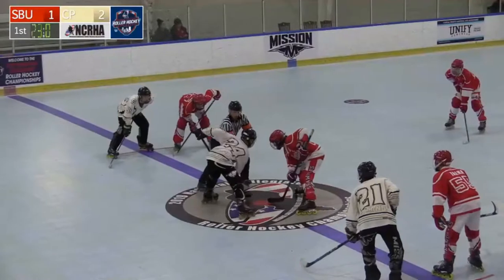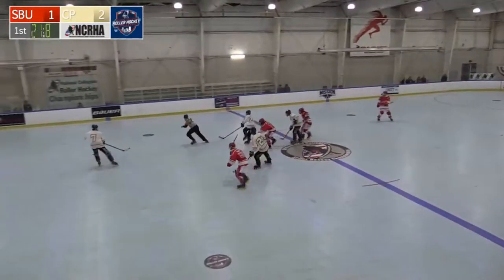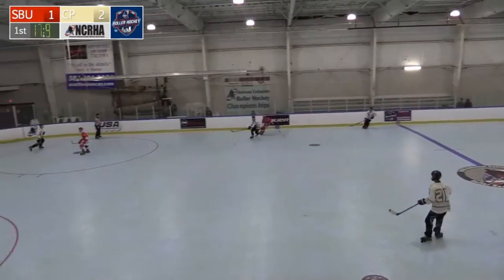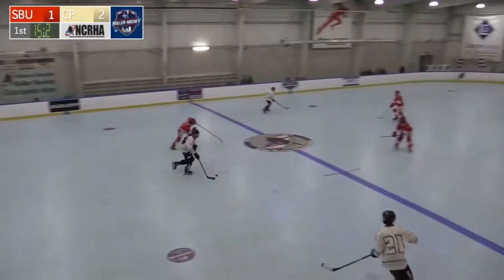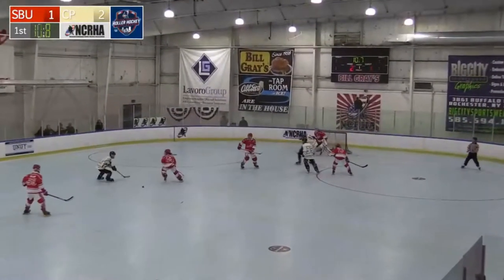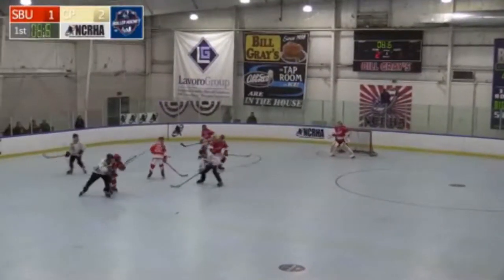2-1 is your score. Cal Poly now over Stony Brook. Off the faceoff, it is controlled by the Mustangs. Cal Poly crossing center. Send it back. Now sent in on net. That is blocked aside with 10 seconds to go.